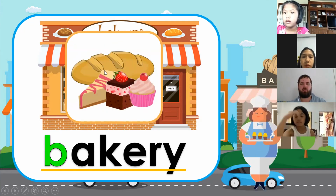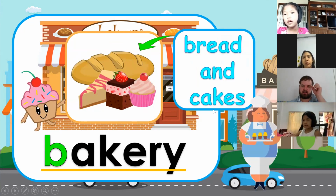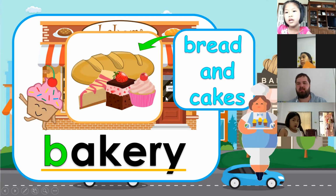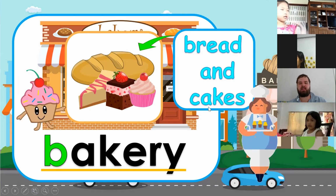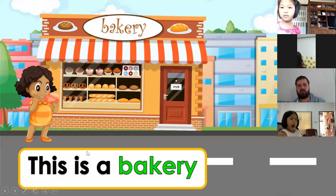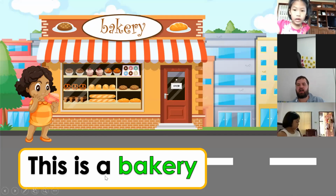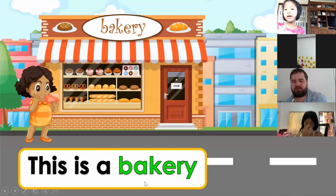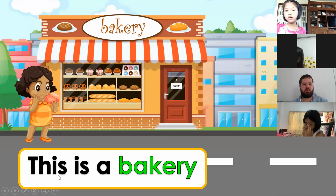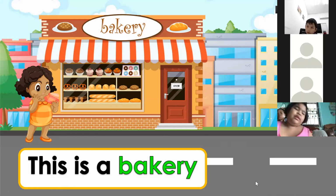What do you buy? We buy bread and cake. Very good. So we buy bread and cake. Okay. Let's look at our sentence. This is a bakery. Very good. One more time. This is a bakery. Very good. Very good. Yes, very good, everyone.